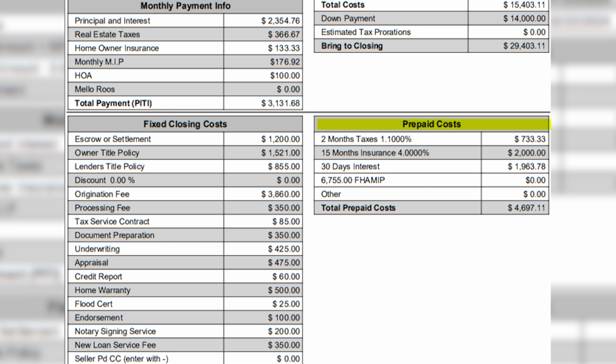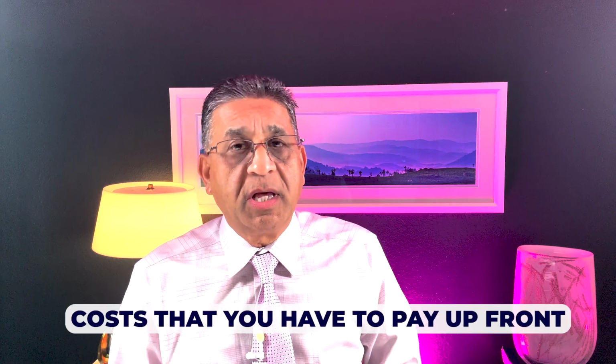Let's move on to the next category. Yes, there's a lot of categories. The next category is the prepaid costs. What are prepaid costs? These are costs that you have to pay up front. Before you close your escrow or settle your escrow, you have to pay certain fees before we close. And one of those fees is the taxes.